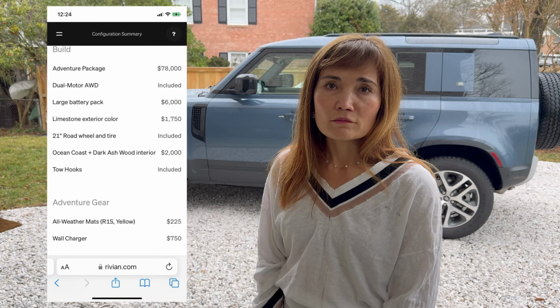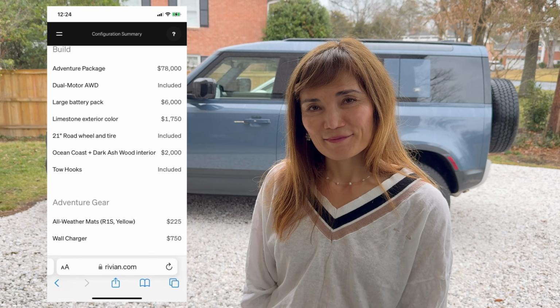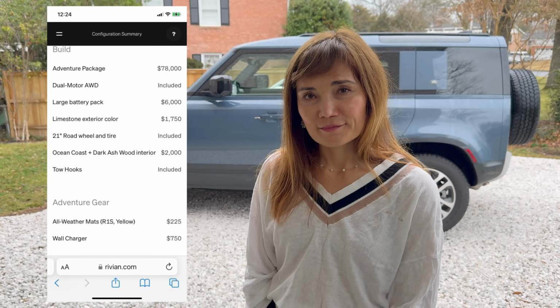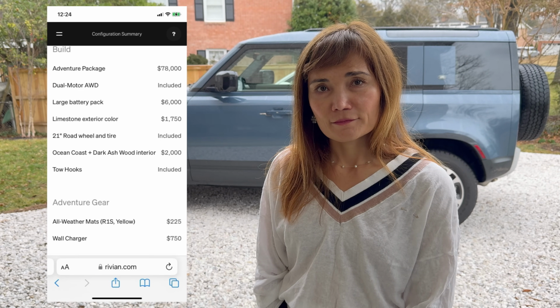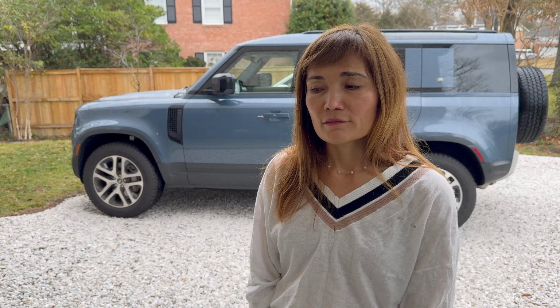The Ocean Coast interior with some dark accents. I'm looking forward to that light interior, yes. Yeah, I think those are super nice. I know a lot of Rivian owners have been really happy, and I think the Ocean Coast interior looks so much brighter and just better than the straight dark interior. So I think that's a good choice to have.